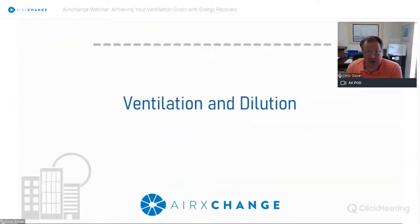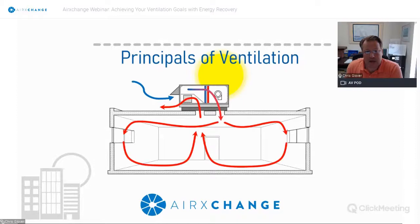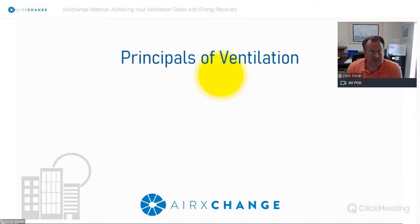Let's start off by talking about ventilation and dilution. Let's take a look at a typical ventilation process using outside air. Outside air goes into the HVAC unit. That air may be conditioned, it isn't required to, but it can be. That ventilation air then gets delivered into the space. The fresh outside air dilutes the stale space air, which is displaced and exhausted outside the building. A simple process.